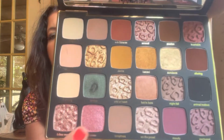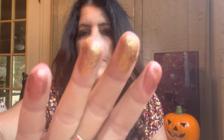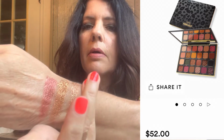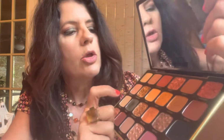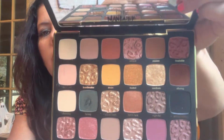Now, all of these pattern shades here are very, very foil-like. Let me swatch a few for you. But isn't that really, really pretty? And those all have the little animal print on them. We're just gonna have a little fun, swatch a little makeup. So I was really, really pleased when I did my swatches in store. I'm a sucker for black. I really wanted to love this green. It's the only green in the palette. You have a couple of topper shades over here, and then you have your mattes.